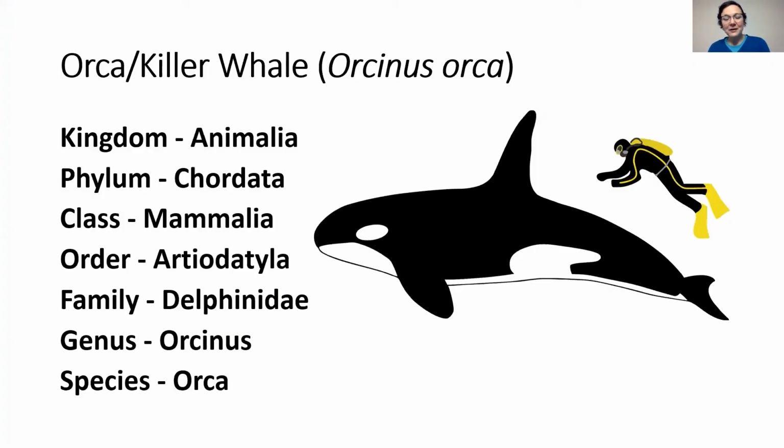Orca whales, or killer whales, can be described through biological classification in the way presented on the screen. They are animals that have bones that are arranged in a particular way. They produce milk for their offspring, and they are the largest member of the dolphin family, which are toothed whales. They are the only currently existing member of their genus. This is the size of an adult relative to an adult male human.